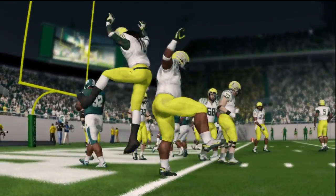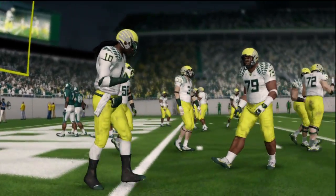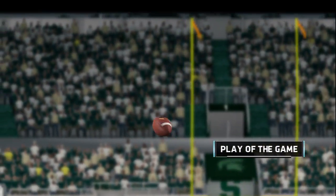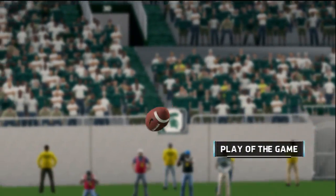Really great game to watch. Both teams should be proud of their efforts in this one. Oregon, 55. Michigan State, 49. As we take a look at the highlights, Kirk, how would you summarize the action in this one?